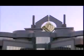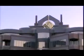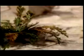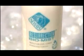Resurrection. It's an intriguing word, full of so much possibility. NuWays is proud to be the first company to harness the leading-edge science associated with the resurrection plant. Resurrection Biomist represents a new standard in skincare.